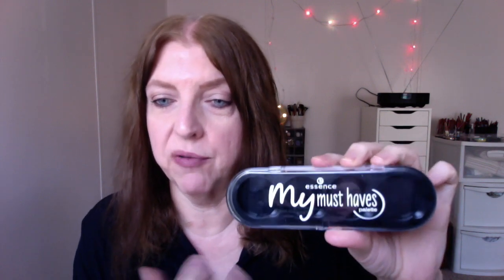They have fillable palettes that you can buy. They have the 4-pan palettes. The name of the product is My Must-Haves palette, and it fits 4 pans in there. And they're pretty good size. They're much larger than, say, a MAC eyeshadow or a standard size like Anastasia or Makeup Geek or MAC or anything like that. So they're larger than an average shadow.